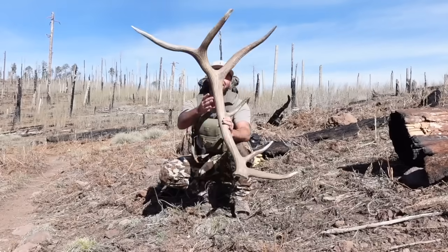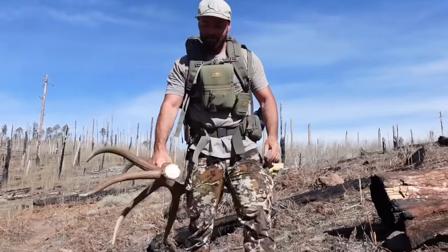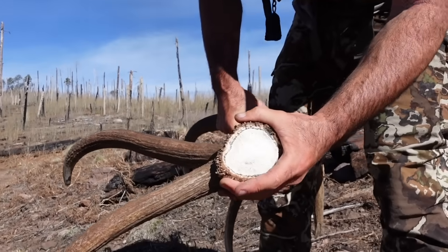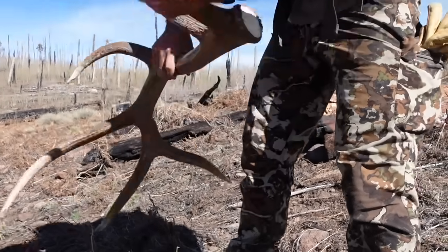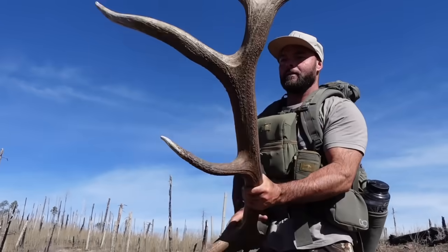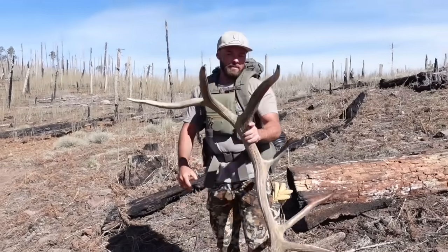That's a slammer. I'm stoked. Ah, we needed that. That nice white burr. It's not super big, but man, that bull's got the look. Yeah, I'm stoked on that, man. That feels good. It's so dense in the back end too. Nice heavy horn.